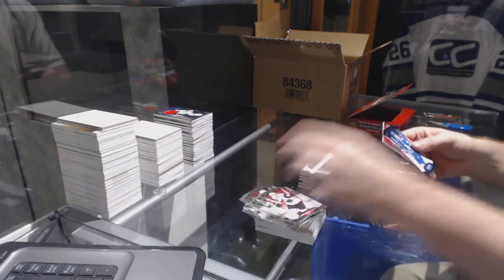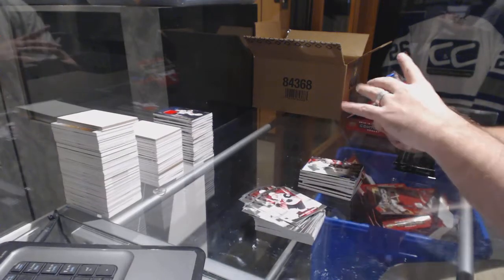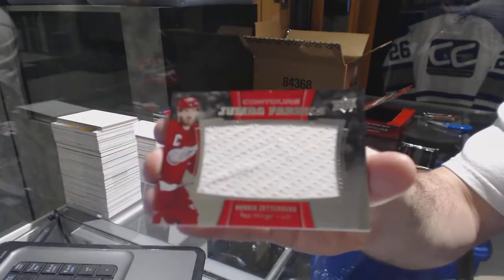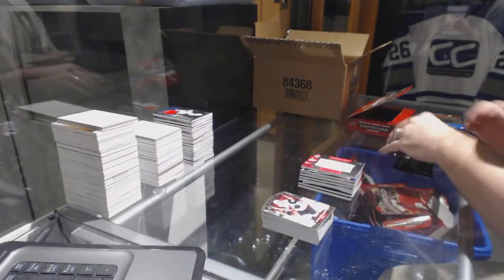We've got for the Maple Leafs a $4.99 Tyler Bozak Blue, and for the Red Wings a Jumbo Fabrics Henrik Zetterberg. Jumbo Fabrics, Henrik Zetterberg.